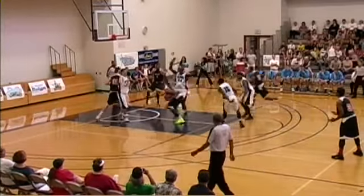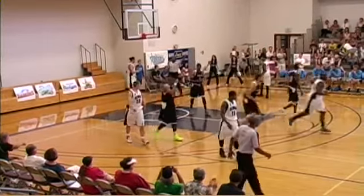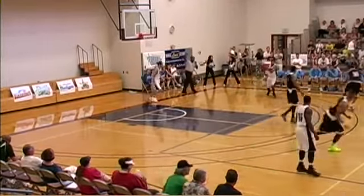Bounce pass at the elbow. Lucas off balance. Lost control of it as he tried to go up with the left hand, and it rolls out of bounds. 13-9 our score.